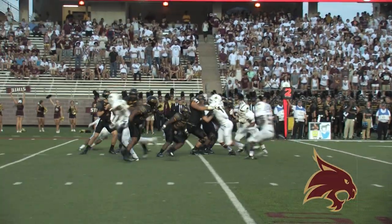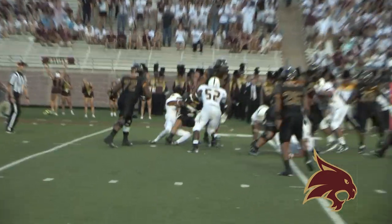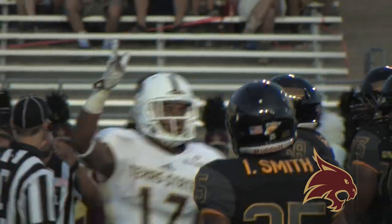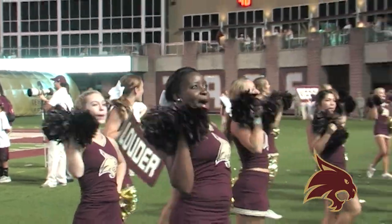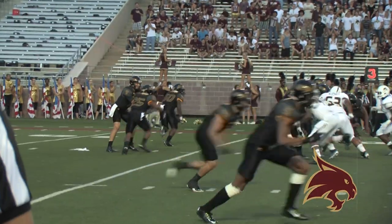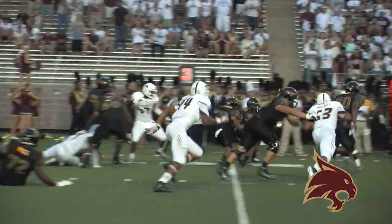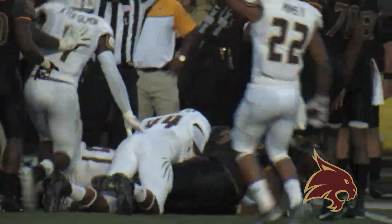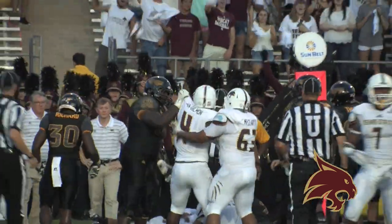Mullins back to throw, steps up, he's sacked, back behind the 20-yard line by Damani Alexi at the 17. Defense, Bobcats, defense. Gives to Smith, once left at the 20, and he is twisted down by McCallum. The ball came out at the 23-yard line. It is Texas State football at the Southern Miss 23.